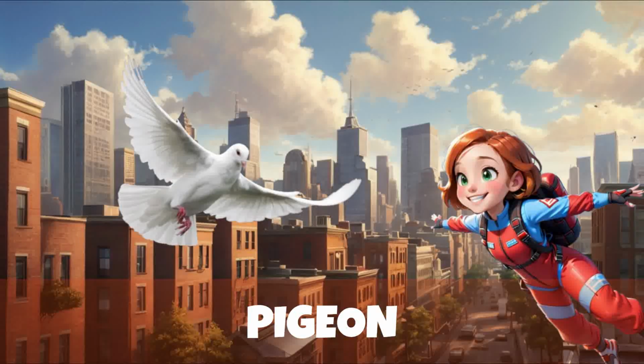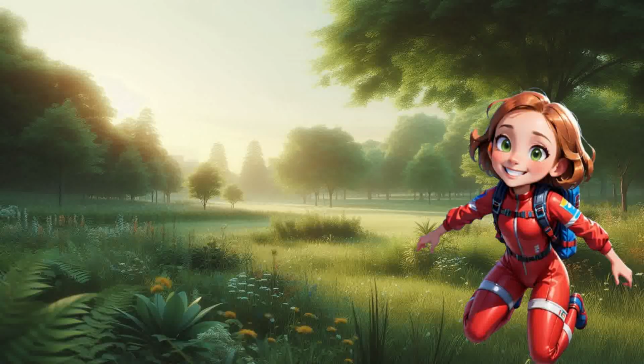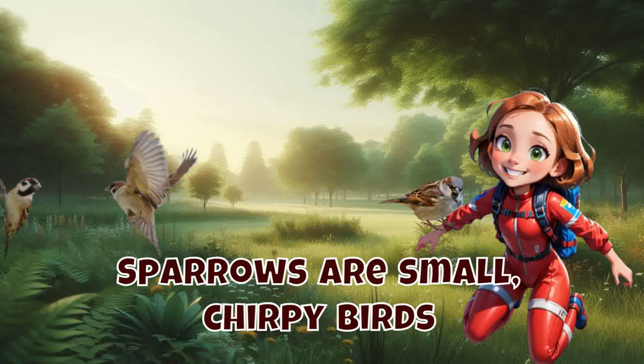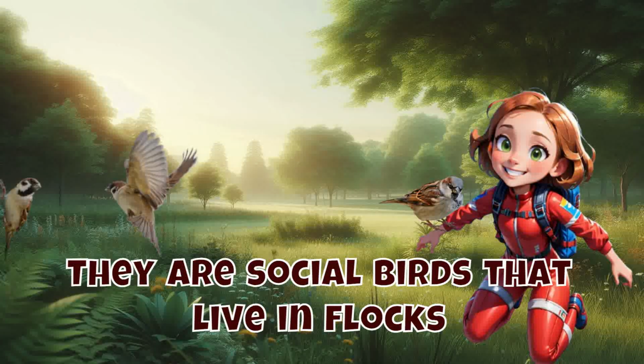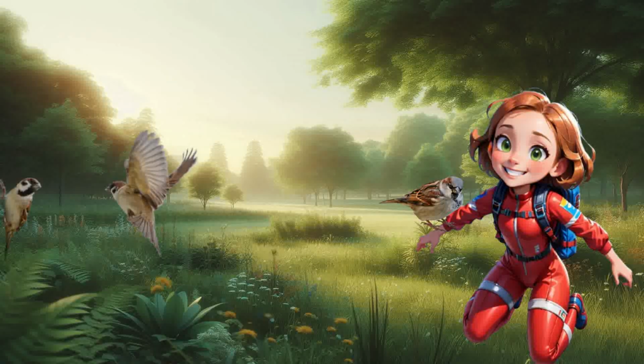Pigeons are cool city flyers, but let's head down a bit lower to meet a tiny bird that loves to chirp and hop around. Any guesses? And we've landed safely to meet our friend who flies around us. Look, it's the little sparrow. Sparrows are small, chirpy birds that love to hop around on the ground searching for seeds and insects. They are social birds that live in flocks and love to chatter with each other. Sparrows build their nests almost anywhere, from trees to rooftops and even on traffic lights.